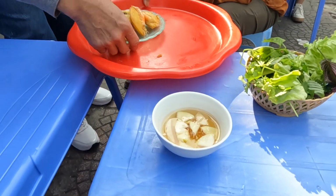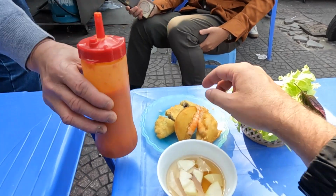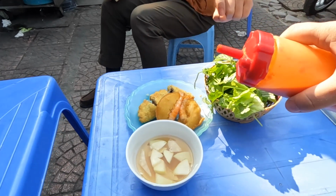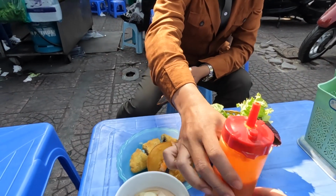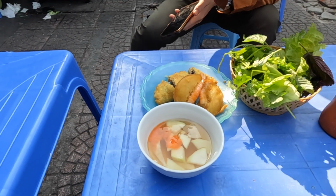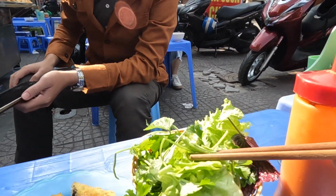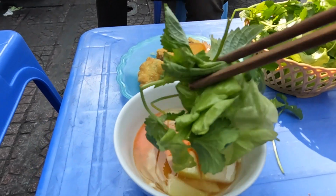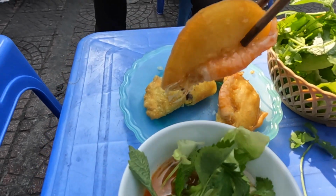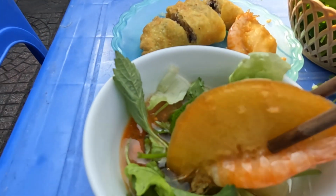Okay. Here we go. You use the sauce. Spicy chili sauce. I put this on here? No, you put it into the soy sauce like this one. And it goes with the vegetables? Vegetables, yes. You eat it with shrimp. So like that? Yes. Look at that. Looks wonderful.